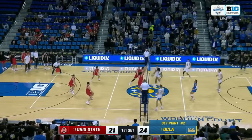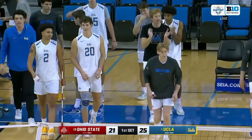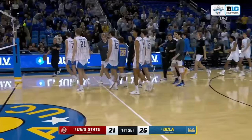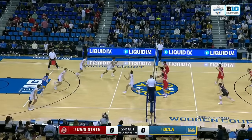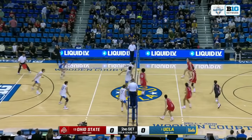Good pass. Oh, a beautiful play. We call that a drift to get away from the blocker. What a connection that time for set point for Andrew Rowan. A former UCLA Bruin, doing a very good job with that USC program. Early chance for the Buckeyes.